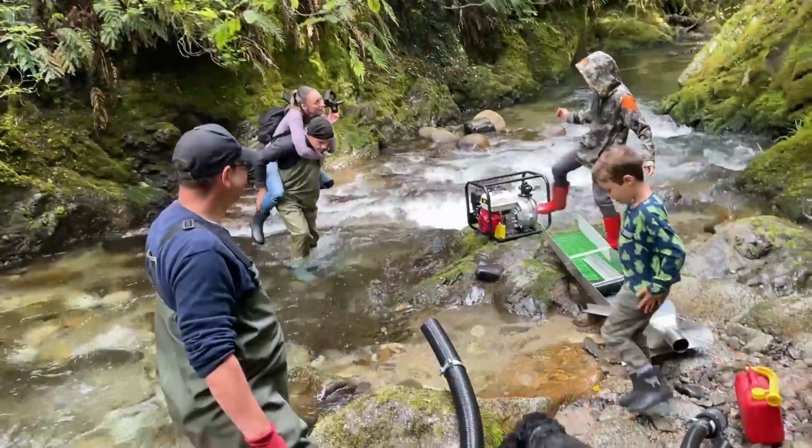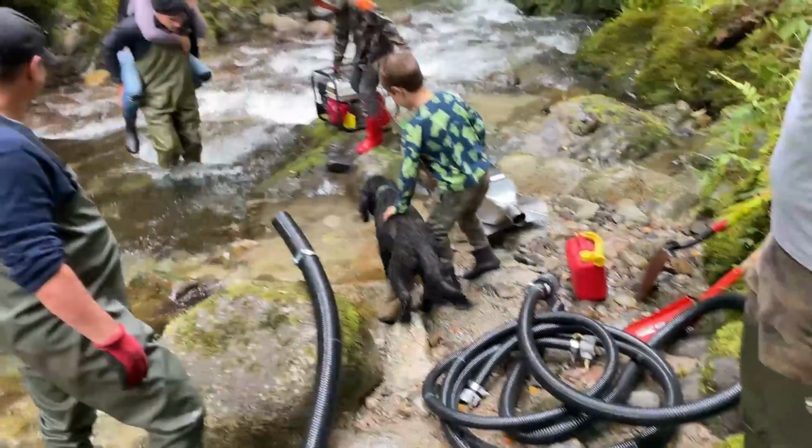So we're just getting the mining site all set up now. We've got the equipment, the dredge. They're just crossing over the river, over to the site. And we've got all the gear ready to start dredging.